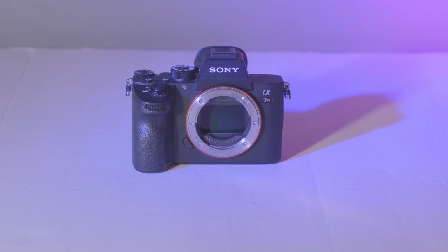I'm very happy with my purchase. This is an awesome camera, but for you, there might be other options that suit your needs better.